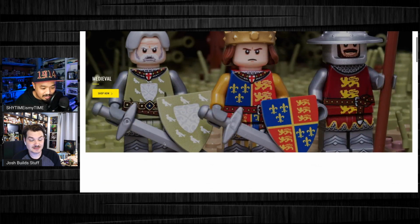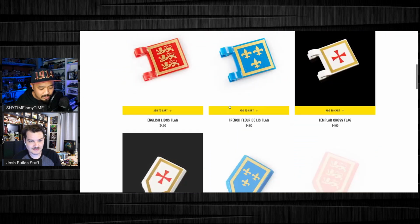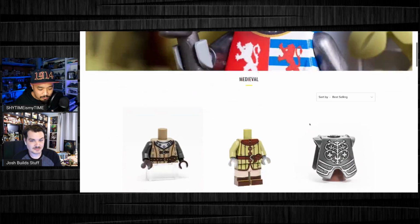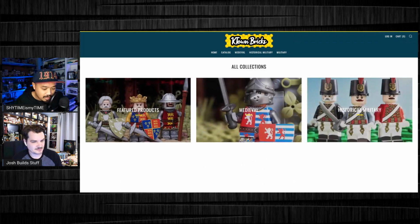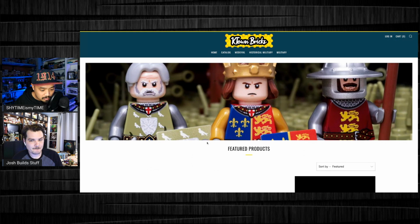K-Town Bricks. They're known mainly for medieval, and actually known for a lot more than medieval stuff, but mainly for the medieval stuff. So, is this pad printed? You know what? I've been trying to figure that out. They promote themselves as pad printing. When they first came out, it was a little rough, I'm not going to lie. But they look like they're getting better at what they're doing. But you can see it's a little rough on the lines.